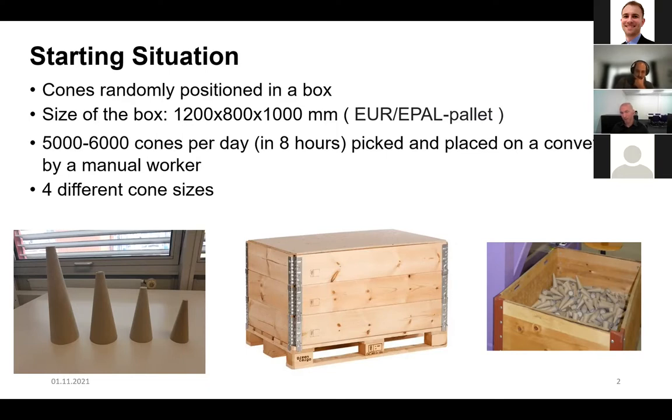And then you have different cone sizes. At the moment, it's only 4 different sizes. But when we were involved in the first discussions, the client had in mind to develop additional products with different sizes. So from the very beginning, flexibility was a key part of the solution. Good. So that's the starting situation.